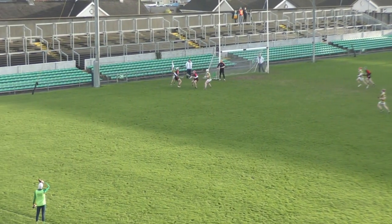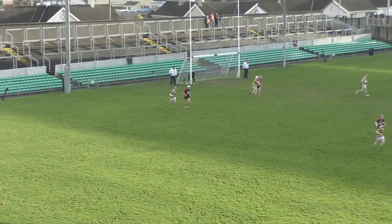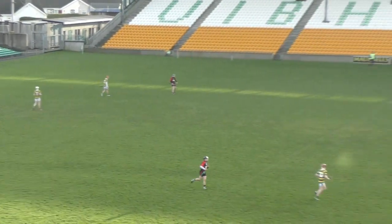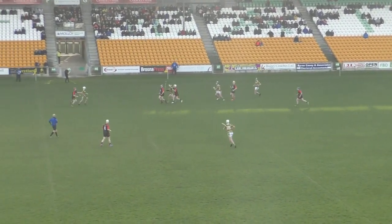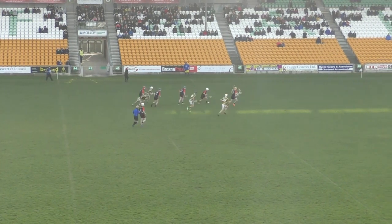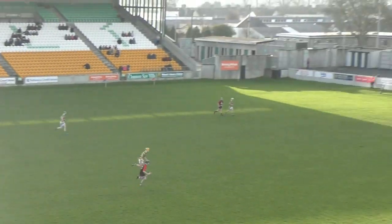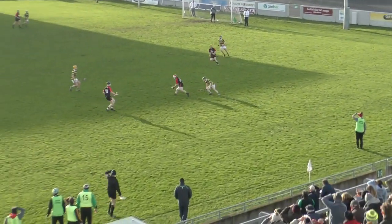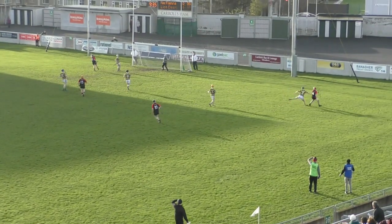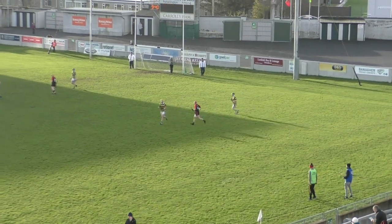He's free, dropping around the square, and it's gone wide. Joey Keenan winning the break on that puck out. Plays the ball, puts it out to the side. John Paul Casey. Casey turns for goal. Wren gets the hurling. Wren is there again, but Casey gets the score. And we will draw a match once again.